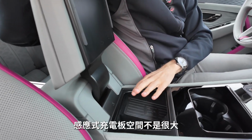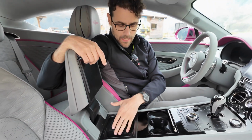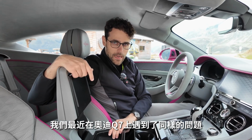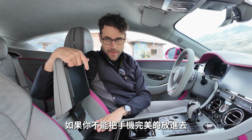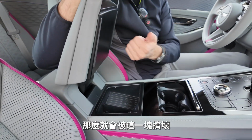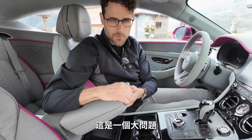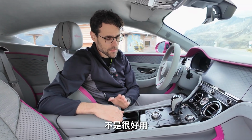Inductive charging pad without cooling, phones overheat, 2 USB-C charging. And then you have the same problem we recently had in the Audi Q7. When you don't put your smartphone in there perfectly, or cables maybe come out, then you have this massive thing here. This was planned, sometimes you feel like before smartphones existed, and you put it down and you smash your cables and your smartphones. So not thought through. So yeah, be careful with that, definitely.